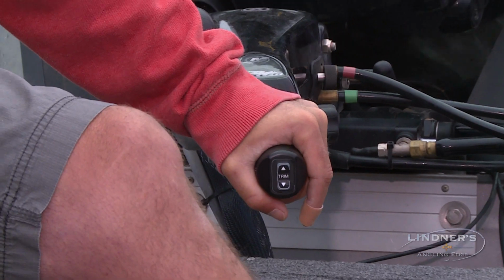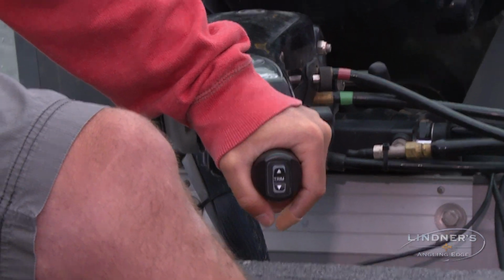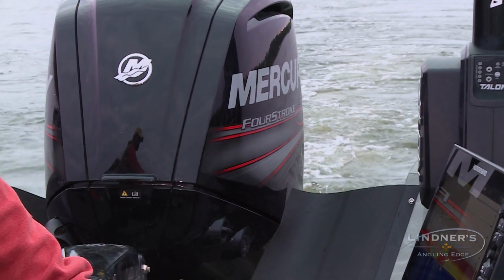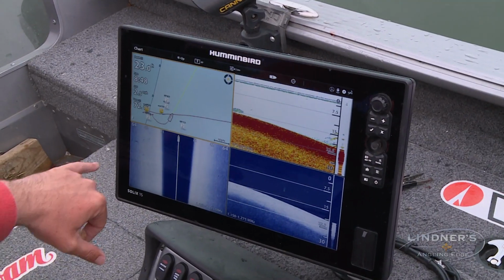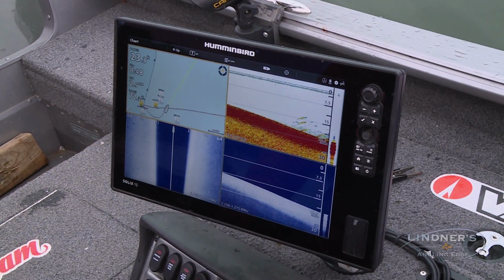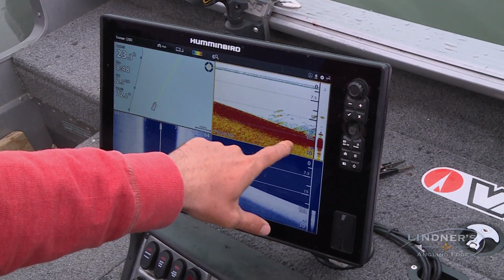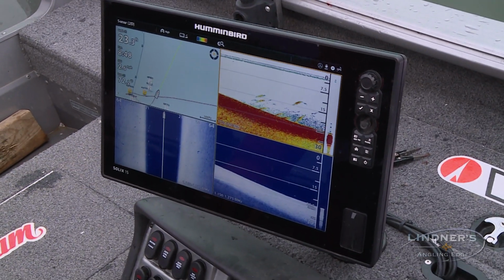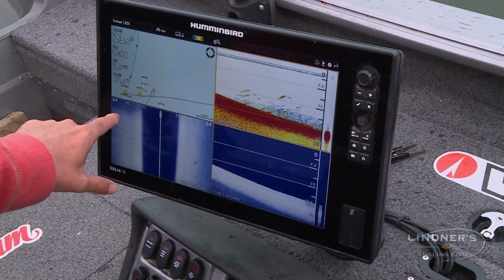So let me just rip you over to this first waypoint that I marked here, and you're gonna see what I'm talking about in terms of a bottom composition change. You can see a couple more fish. Now look at that. That's a huge pile of fish. That's pretty close to that waypoint. Look at it. See this? As soon as we get to the edge here, boom, absolutely loaded with fish. And see what they're relating to?